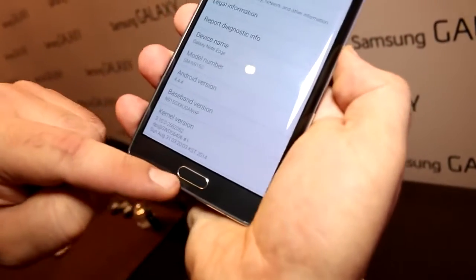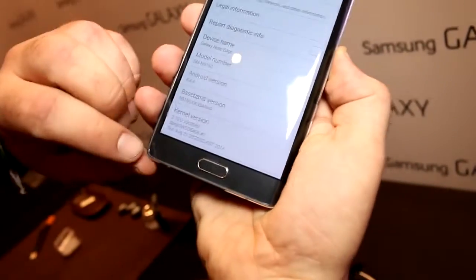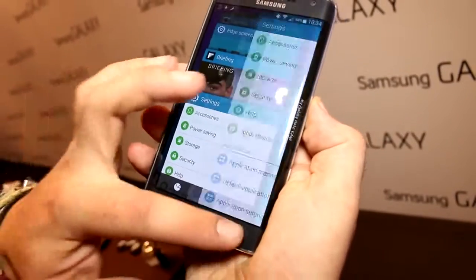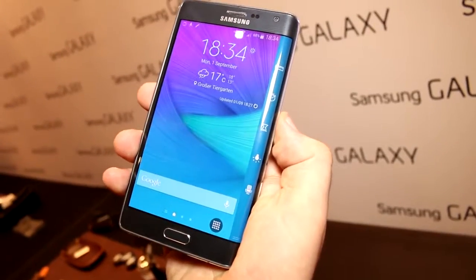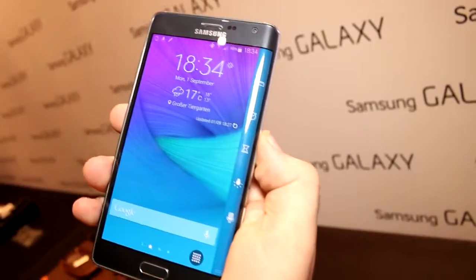On the bottom you get the standard fingerprint reader as on the other up-to-date Samsung devices, and there are the old capacitive touch buttons down here. We have a 3.7 megapixel camera up here that has a 90-degree viewing angle and an f-stop 1.9 up there on the camera.